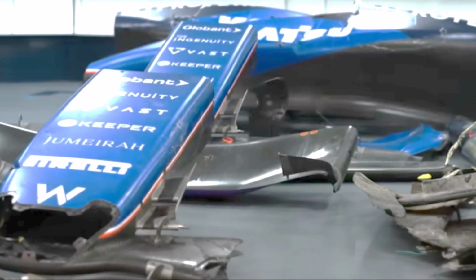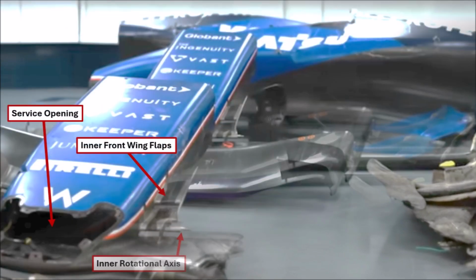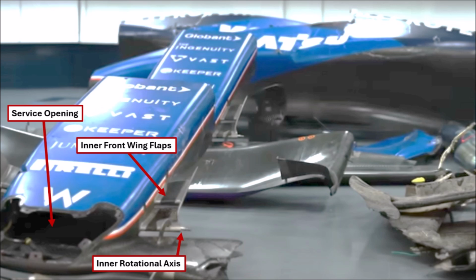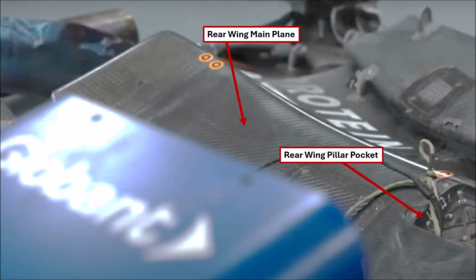This shot is very interesting as we see front and rear wings here. We see a nose cone with the service opening at the front because the crash box sits further back. There are the attached front wing elements and the rotational axis below, which allows to adjust the rest of the cascade. Behind the nose is a rear wing without flap from behind, so we see how the rollover element looks like. And here, from another angle, we can see the rear wing pillar pocket in the main element. So this is where they fix the main element, and you can see cables and bolts here.